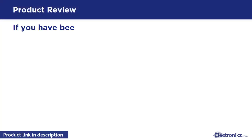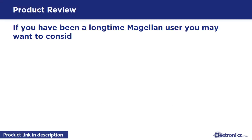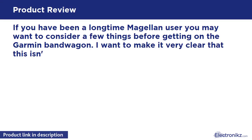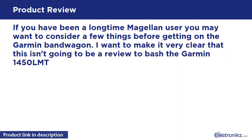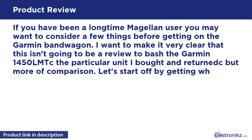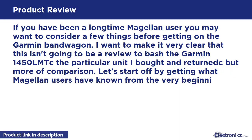If you have been a long-time Magellan user, you may want to consider a few things before getting on the Garmin bandwagon. I want to make it very clear that this isn't going to be a review to bash the Garmin 1450 or the particular unit I bought and returned, but more of a comparison.